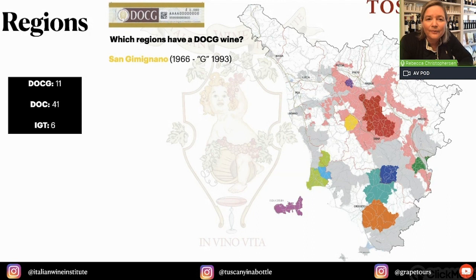San Gimignano is the yellow region on the map. And this is the only region that produces a DOCG white wine in Tuscany. It was actually one of the first regions to get the DOC recognition. So the first bottles coming out with DOC was in 1966. This is the home of Vernaccia di San Gimignano, a specific grape that only grows there.